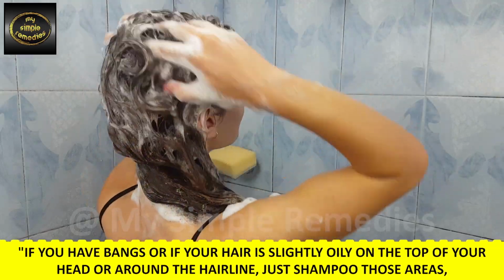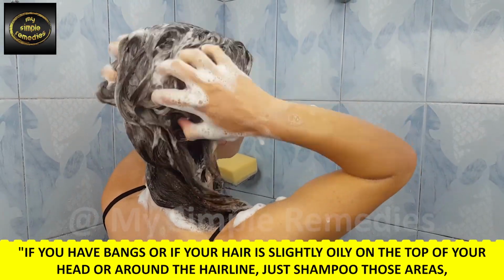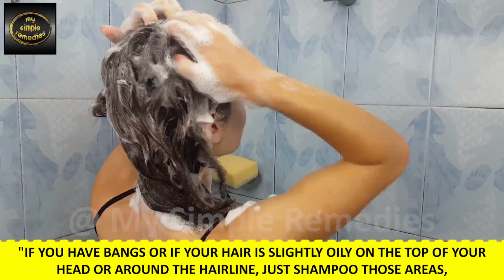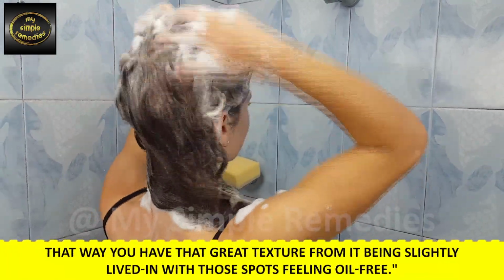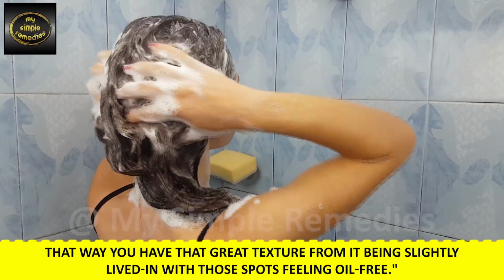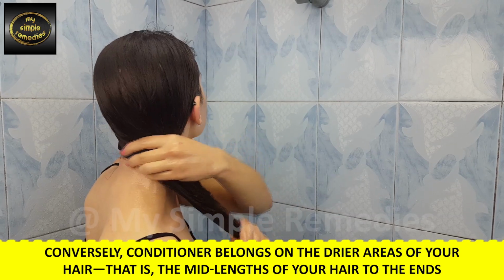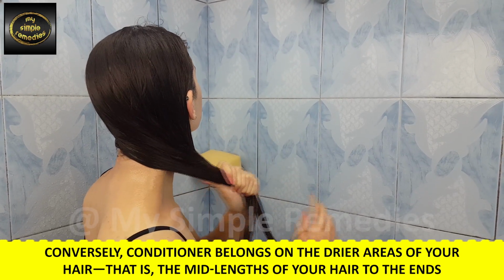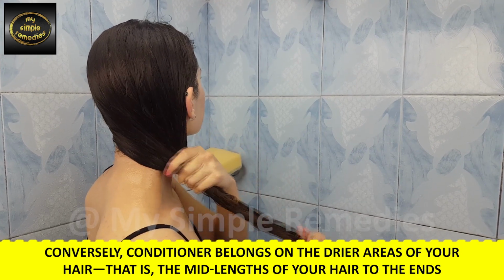If you have bangs, or if your hair is slightly oily on the top of your head or around the hairline, just shampoo those areas. That way, you have that great texture from it being slightly lived in, with those spots feeling oil-free. Conversely, conditioner belongs on the drier areas of your hair, that is, the mid-length of your hair to the ends.